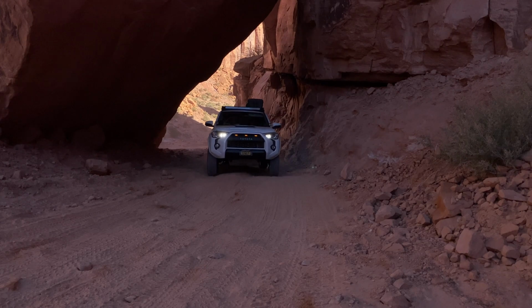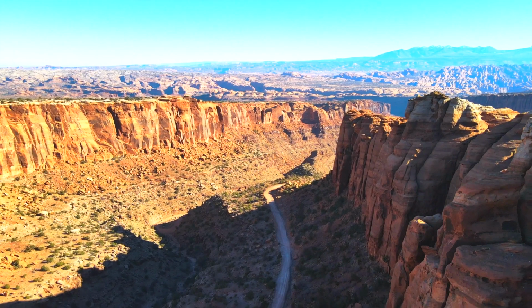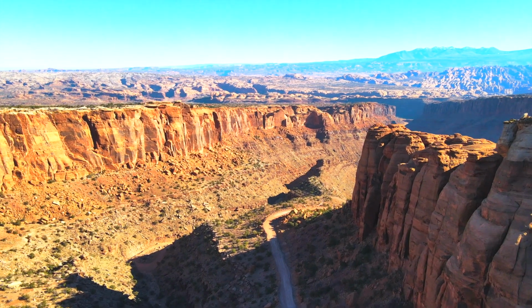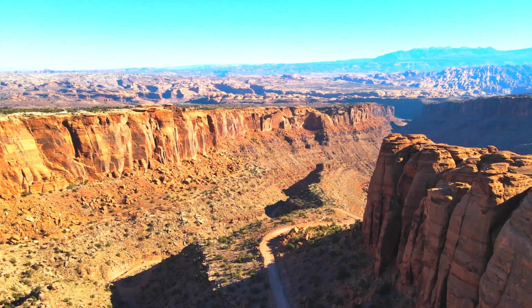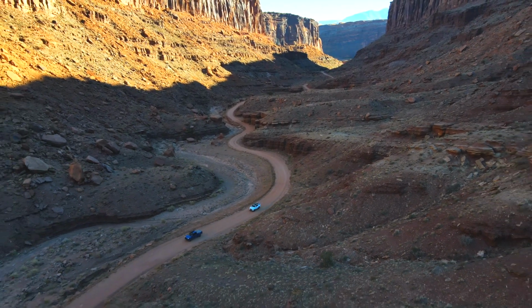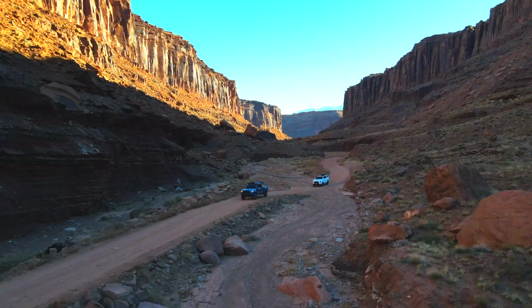I highly recommend also stopping at the many overlooks and taking in the surrounding view of the valley below, as well as the La Sal mountain range. We were blown away by how far we could see from the top of this trail. Towards the end of the trail, it does get really easy and you have no issue connecting all the way to the 313.